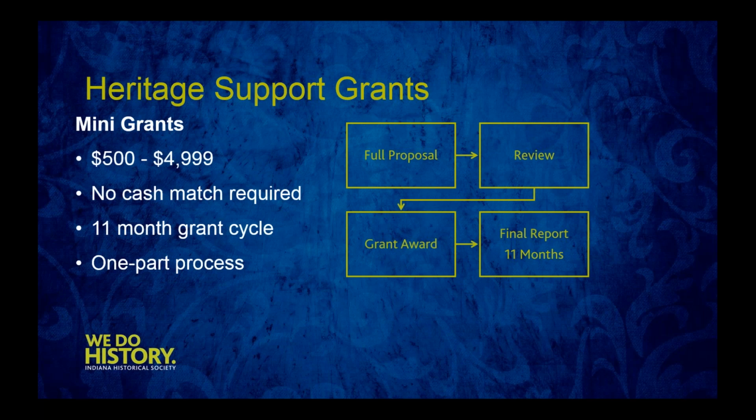Mini grants range from $500 to $4,999, and the maximum project timeline is 11 months. Anything over $5,000 would be a project grant. Mini grants do not have any cash match requirement, and the application is a one-part application. There's no summary of proposal, letter of intent, anything like that. It goes from the full proposal straight to the review.